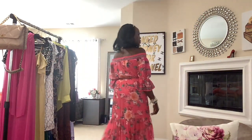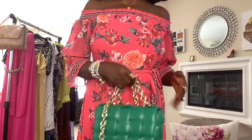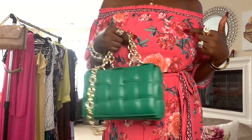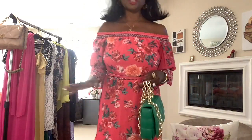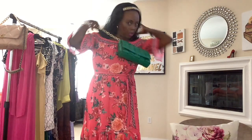Gorgeous dress. So if I was to wear this dress, what bag would I carry? I will carry my Bottega dupe. You guys remember this Bottega dupe bag? The only reason I will wear this is because of the green that's on there. I could wear it with maybe the orange, but I think the green kind of screams a little bit more than this rose orange or whatever color that is. I didn't want to do fuchsia because then it would be too much fuchsia. If I was wearing this dress, probably it's going to be one of my Sunday's Best.